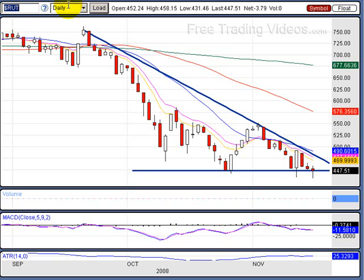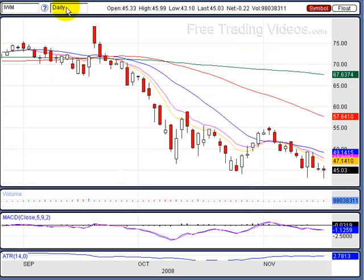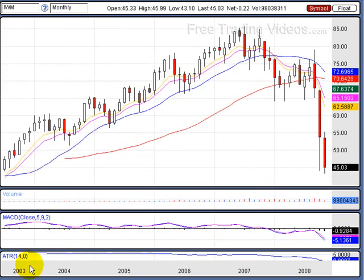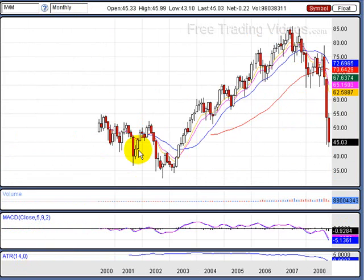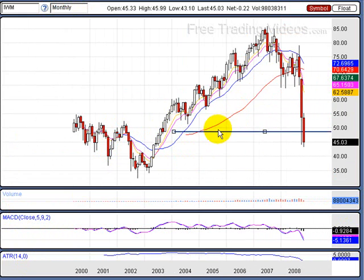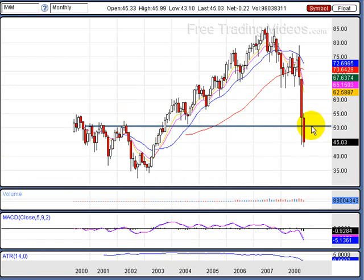But we're going to take a look here at IWM, which is just the ETF on the Russells. And I'm going to go back to a monthly chart here. There's the monthly. Let's kind of review this and see what we have. Yeah, on the monthly we cracked it. I mean, we cracked 50. Wow, that was a big area. You can see this resistance, resistance, resistance, and then we just cracked it.